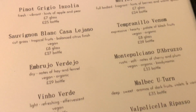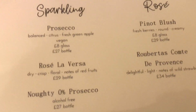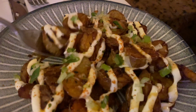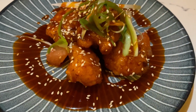So their menu mainly consists of tiny plates and small plates, as well as some desserts. And I really liked that their wine list showed exactly which ones were vegan and which ones weren't. So they do have a vegan tasting menu, but we decided to go for the small plates menu. So these were the patatas bravas. I think these were definitely one of our favorite dishes of the menu. Then we went for their glazed cauliflower wings.